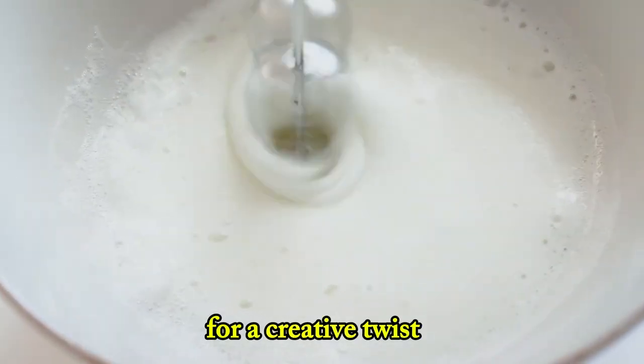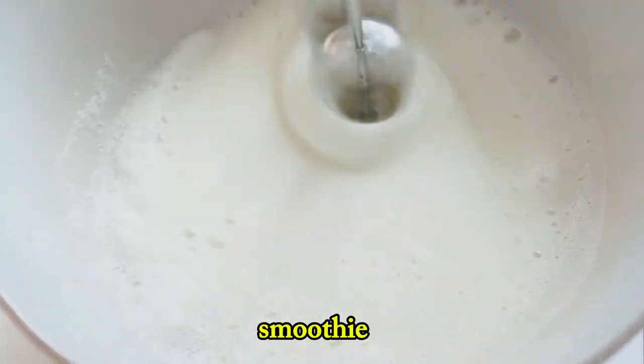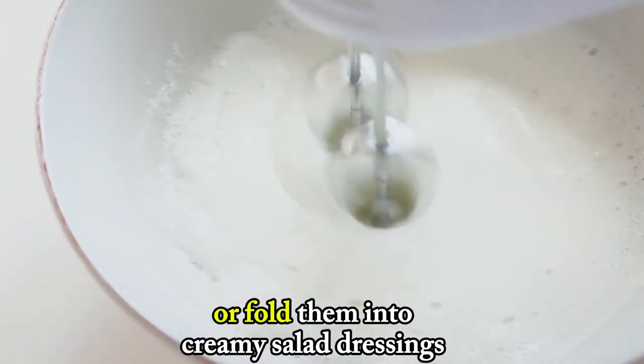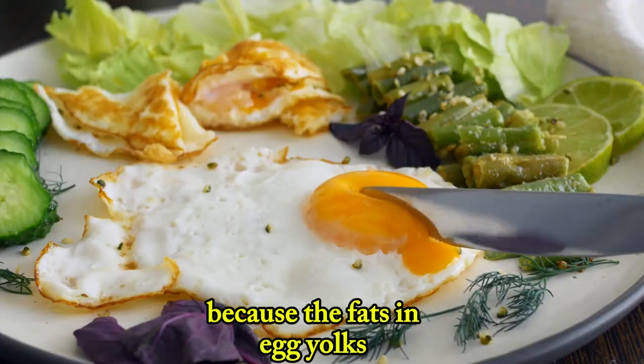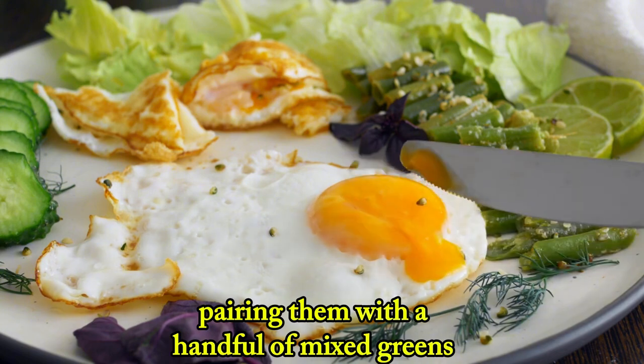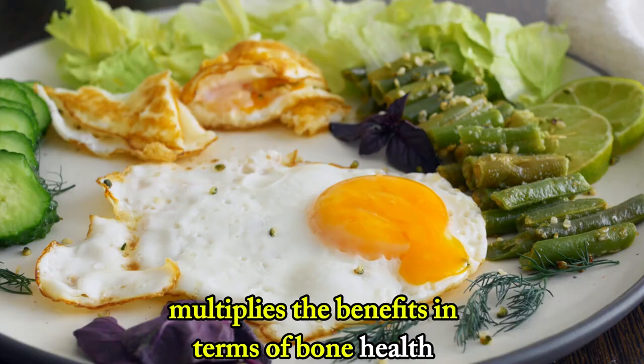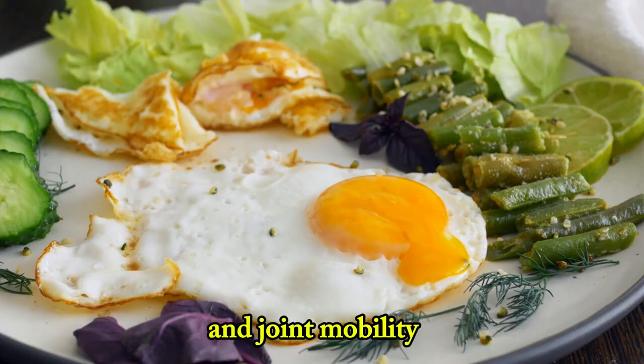For a creative twist, try whipping egg yolks into a nutrient-dense smoothie with berries and nut milk, or fold them into creamy salad dressings. Because the fats in egg yolks aid the absorption of vitamin K2, pairing them with a handful of mixed greens or steamed asparagus multiplies the benefits in terms of bone health and joint mobility.